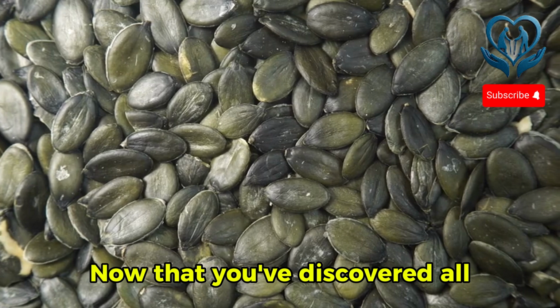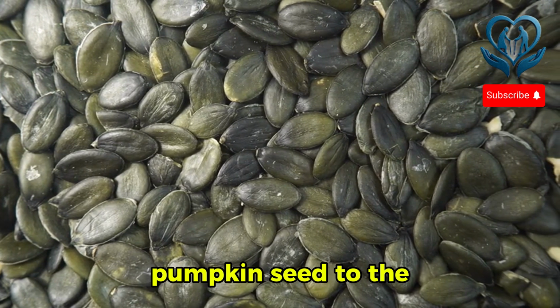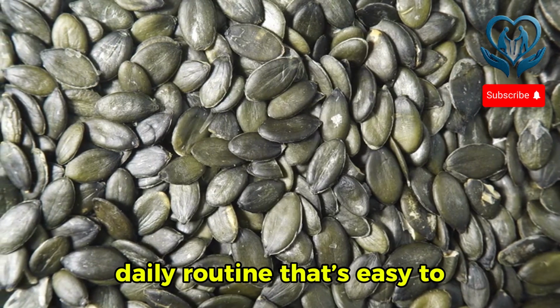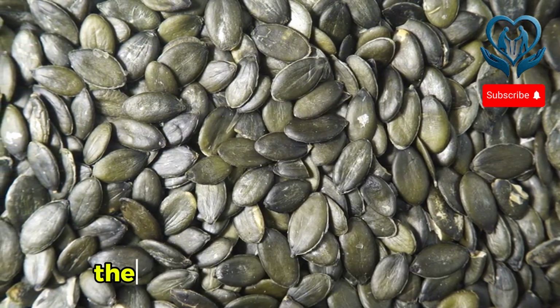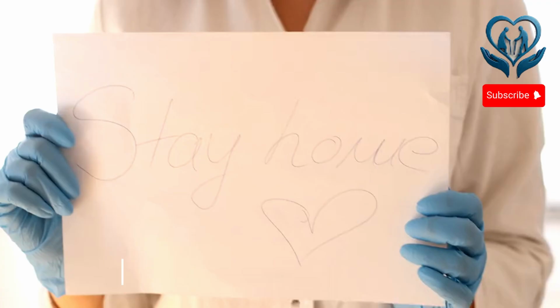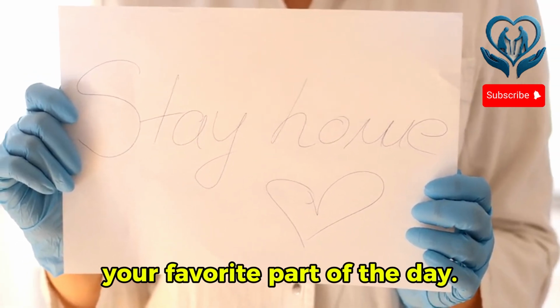Now that you've discovered all 7 vision-protecting seeds, from the zinc-rich pumpkin seed to the omega-3 packed flax seed, you may be wondering, how do I put all of this into a simple, daily routine that's easy to follow? Up next, we'll show you exactly how to combine these seeds into one delicious daily recipe, a seed blend that supports your eyes, blood sugar, and brain, all in one go. Stay with us, because this final step might just become your favorite part of the day.